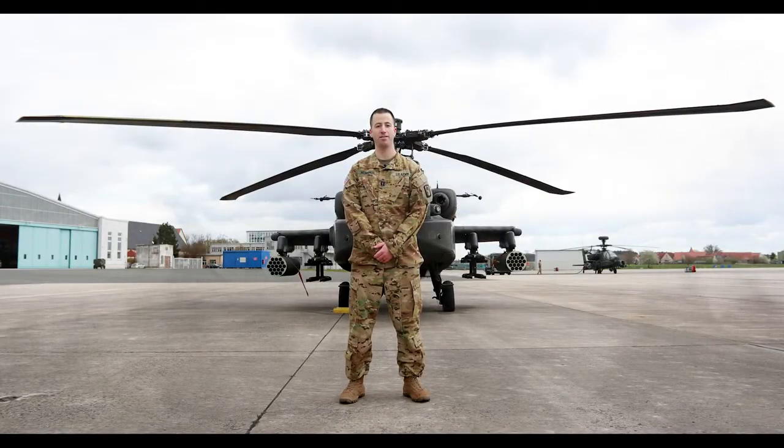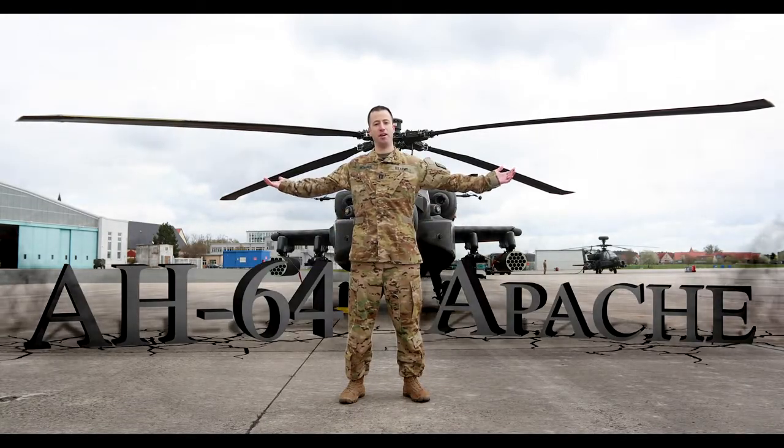I'm Captain Sean McManus, and this is an AH-64D Apache Longbow.